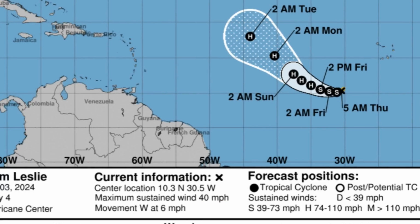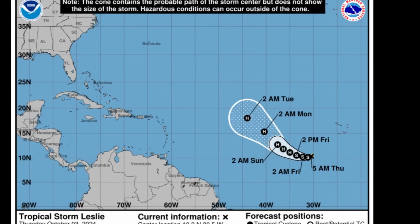So now, there isn't going to be a dominant area of high pressure to steer Leslie westward, thankfully. So it's a similar thing with what's happening with KIRK right now. So thankfully, it's going to be moving up and out. But it is definitely likely to become a hurricane as we're going to be heading into the weekend. So not going to be a bother for anyone over the coming days.